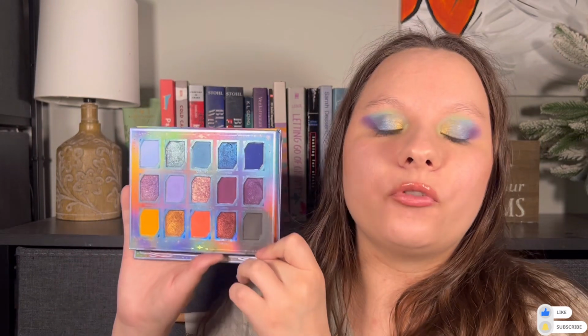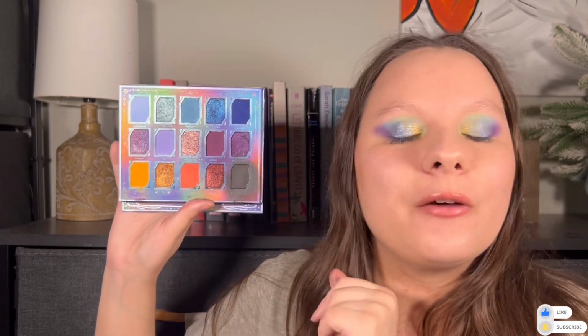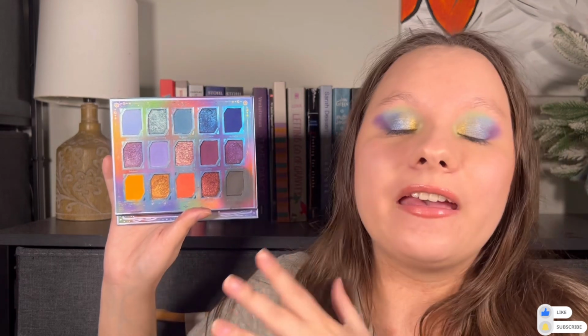We have the Someone 2 palette from Odin's Eye, and I really love this palette. Now, my palette is a little bit on the older side, so it doesn't perform as it did before, but it still performs very, very well. And as you see, very, very colorful. We have the blues, we have the purples, we have some oranges, we have some yellows. We even have some darker tones in here, so you can go ahead and darken up your outer corner if you would like to. I love this palette.